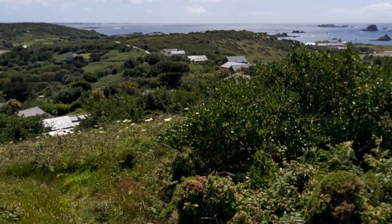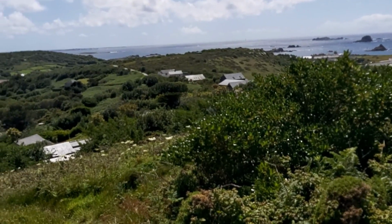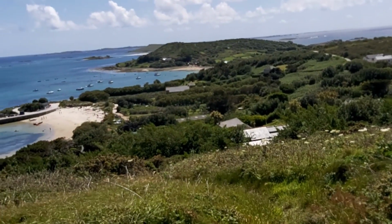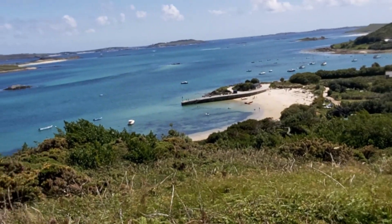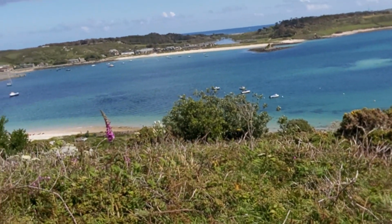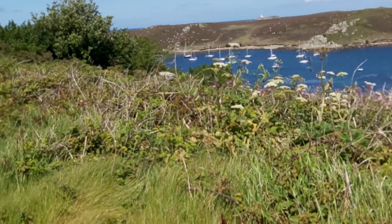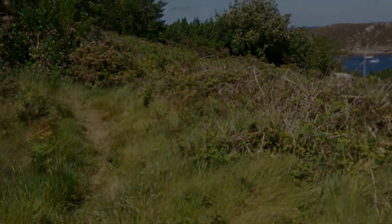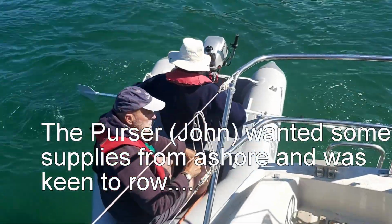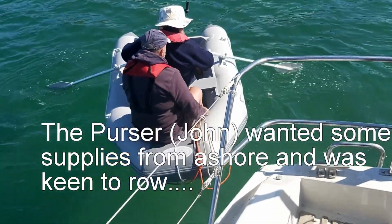Bishop Rock. Six metres of water, and you can see the bottom.